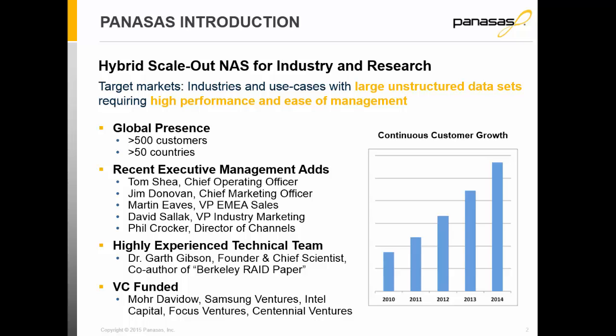So just to start with the introduction to Panasas itself, we were founded in 1999 to bring into being a cutting-edge, next-generation scale-out NAS technology that is ideal for industry and research applications. The target markets are everything from manufacturing, life sciences, energy, even weather, with media and entertainment as a relatively new focus for Panasas. All of these are spaces that have a major focus on large unstructured data sets requiring high performance, ease of management, and high reliability. Panasas has a global presence with more than 500 customers in over 50 countries. So wherever you are, chances are there's a Panasas system nearby.